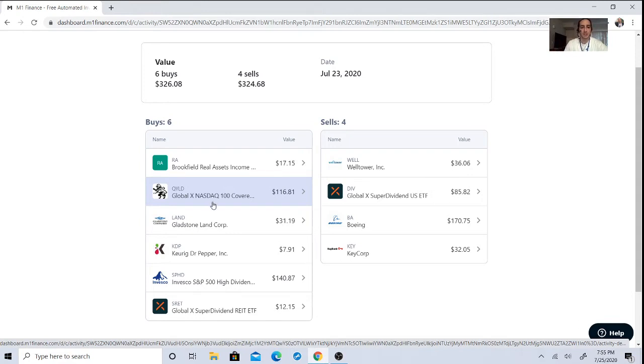Same thing with QYLD, Global X NASDAQ covered call ETF. I'll show you the percentage of what I have in these stocks. Same thing with LAND. These are five stocks right here. This is kind of like a bond, SRET. It just gives off a very strong dividend, and it goes after the biggest dividend paying stocks. I could get rid of that in the future. Don't quote me on that, but that could be an option to get rid of if I don't like what I see. SPHD, I definitely added more shares to that one.